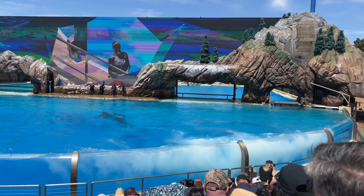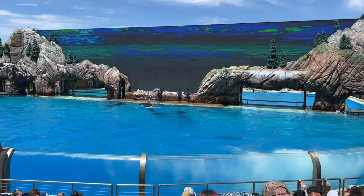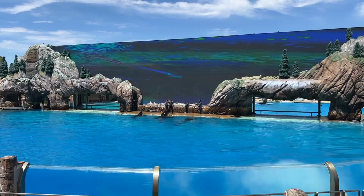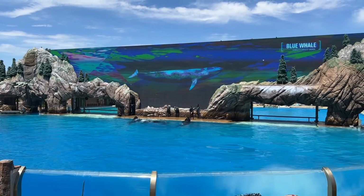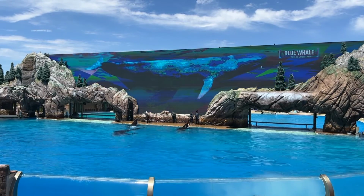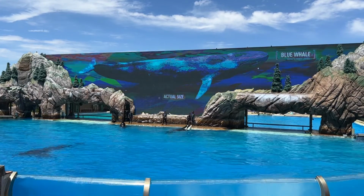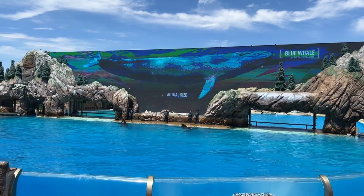Found in all parts of the ocean, it's no surprise they eat all types of prey, including other whales. The blue whale on the screen behind me is the largest animal on Earth. In fact, it is 5 times longer and 50 times heavier than a killer whale. So, how does a killer whale this size eat a blue whale that size out in the ocean? Well, it's all possible because killer whales are the ultimate team players.